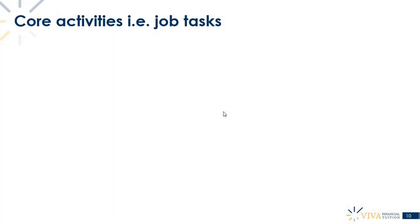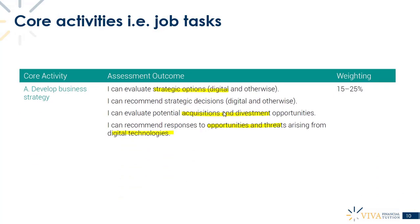So this is a snippet taken from CIMA's blueprint for the strategic level. In the blueprint, they run through the 5 core activities we've just identified, and they outline in detail the kinds of things you're expected to do and know in relation to each core activity. So let's take a look at the first one, develop business strategy. Sounds simple. And when you get into the detail, you'll see how wide-ranging this actually is, because they're talking, first of all, about strategic options, digital and otherwise.